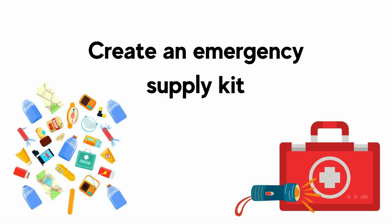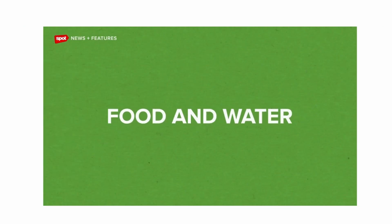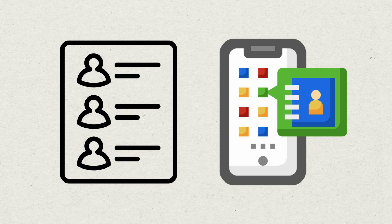Third, create an emergency supply kit. Stock up on emergency supplies that can be used after an earthquake. These supplies should include a first aid kit and emergency supply kits for the home and automobile, including emergency water and food. Store enough supplies to last at least 3 days. You should also make a list of important information like telephone numbers of emergency contacts.